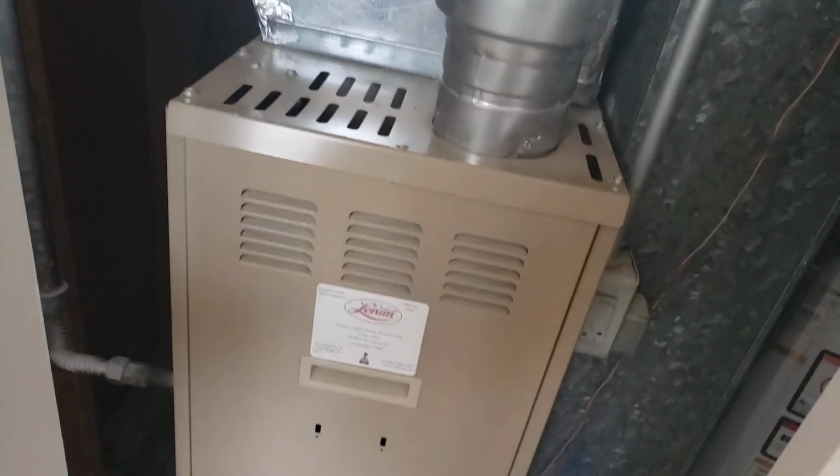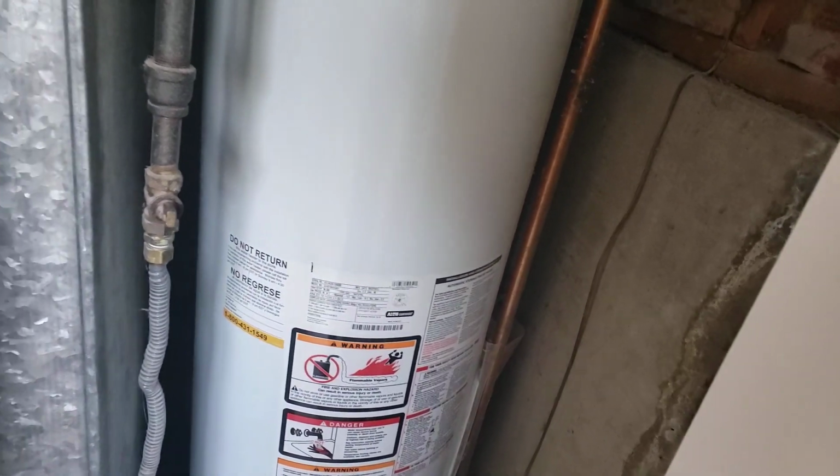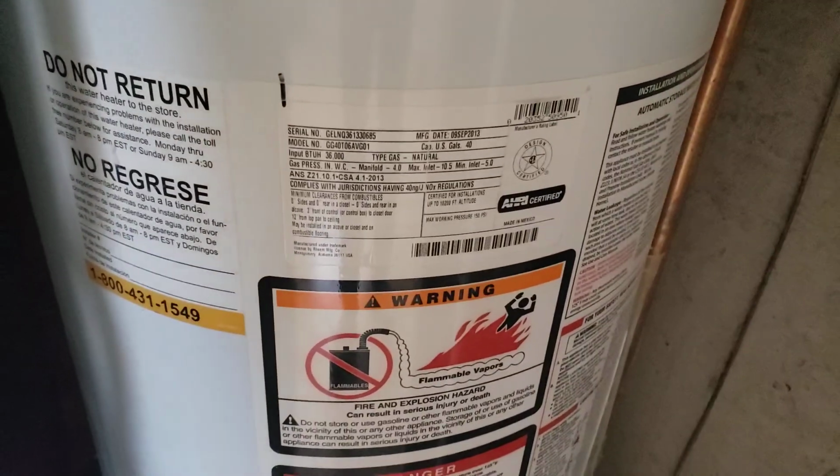So, more storage. Oh, furnace. This furnace looks older, so it definitely is not a new furnace. Water heater, also done by Lirum. Manufacture date 2013, so that's 6-7 years old.